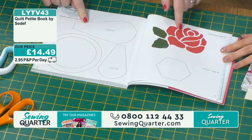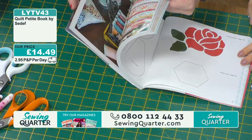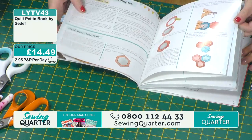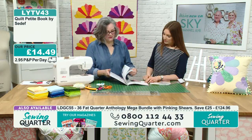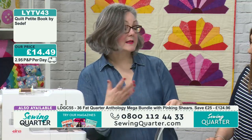That reminds me of the rugby. It's a rugby, isn't it? So the actual Dresden one is on page 24. I think it's one of the first ones we come to. Lots of instructions in the front about how to do things. So you've got English paper piecing techniques, all that sort of stuff here. Always useful. We're starting with techniques in the front of the book, moving into projects. It's always really useful to have those just in case, because sometimes you may not have them, or if you're giving it as a gift.